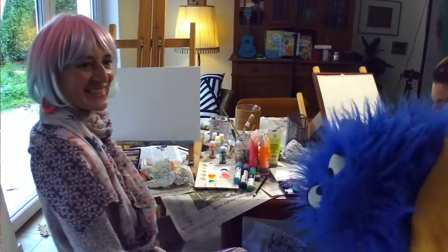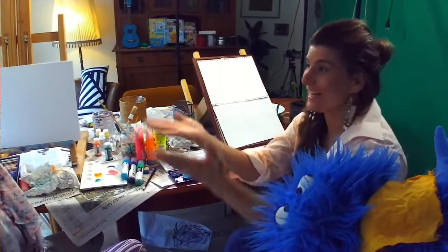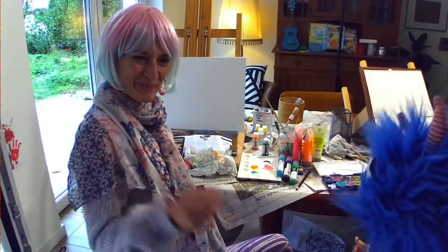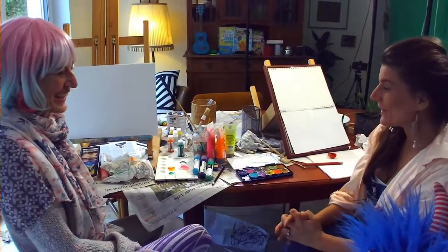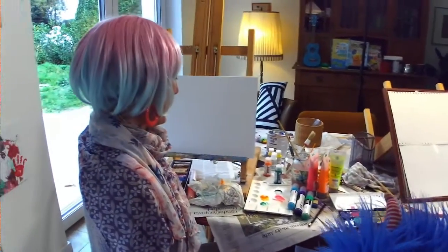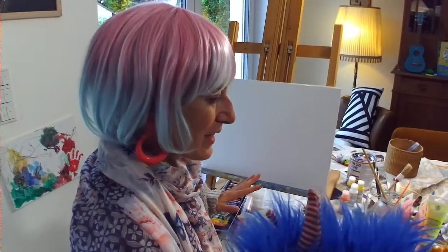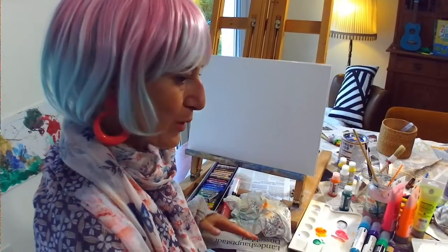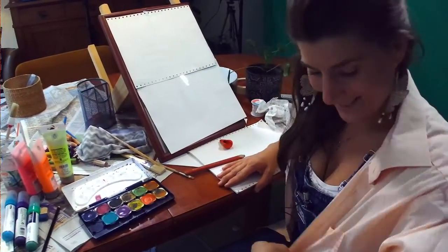So as you see here, we have the whole table set up. Here you see Emma in her full beautiful outfit. Yay! I love your style. Thank you. The colors look so creative and beautiful. Tell us, what did you bring? I see a lot of different colors and paints. So first of all, we have to protect the table and our nice clothes. So we have to prepare. Marla has a great shirt, a painting smock.